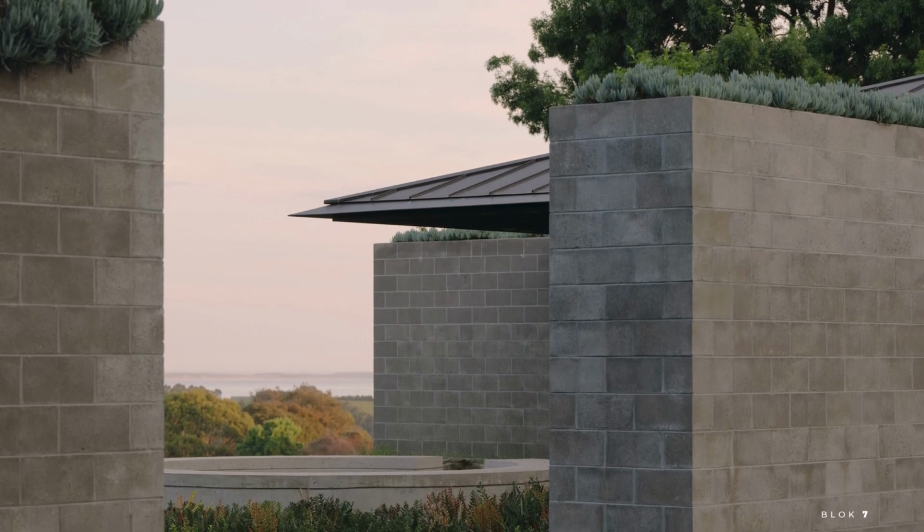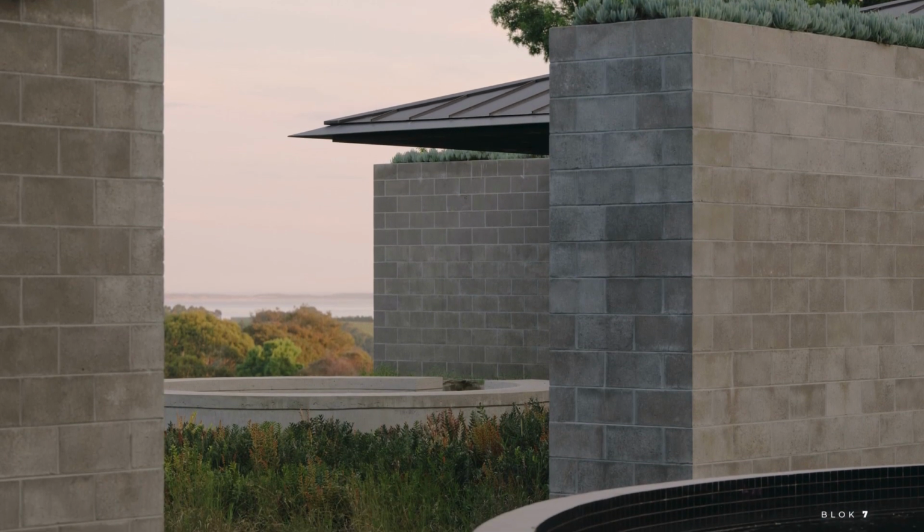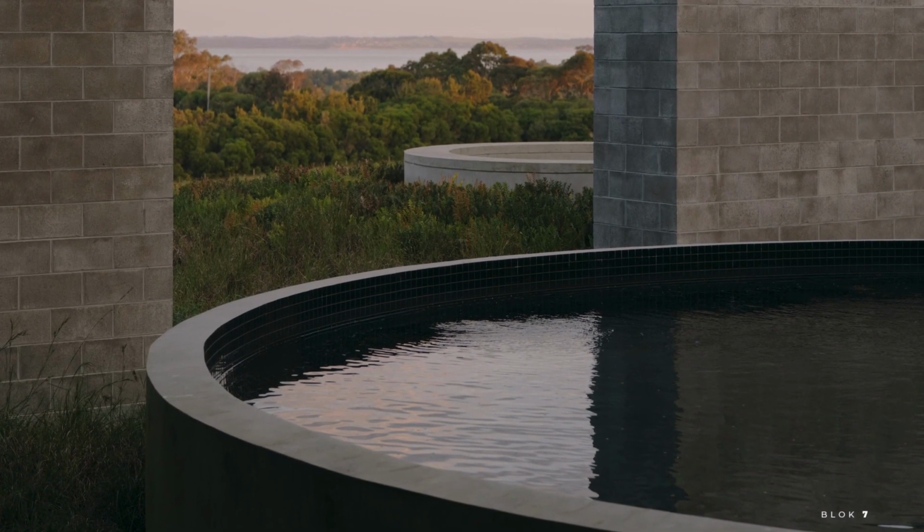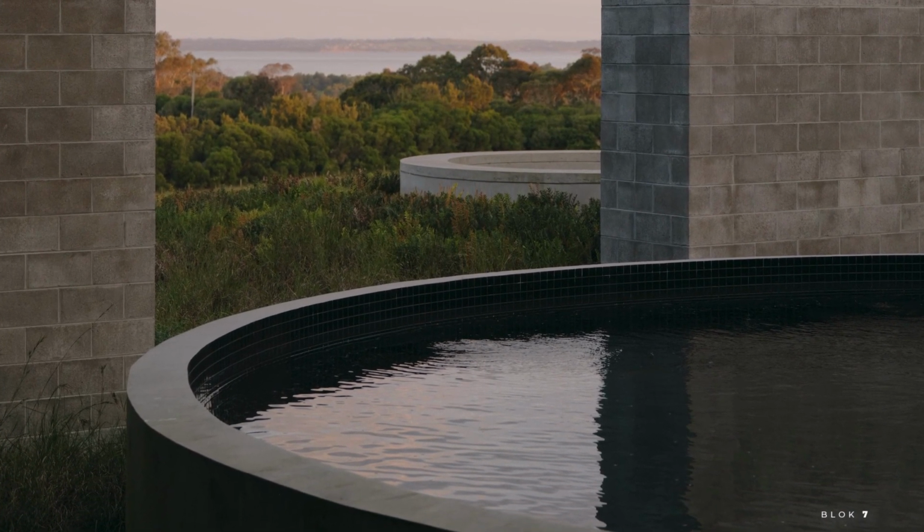The house embraces sustainability. Rainwater is captured for domestic use, and these repurposed water tanks become beautiful elements scattered throughout the gardens.